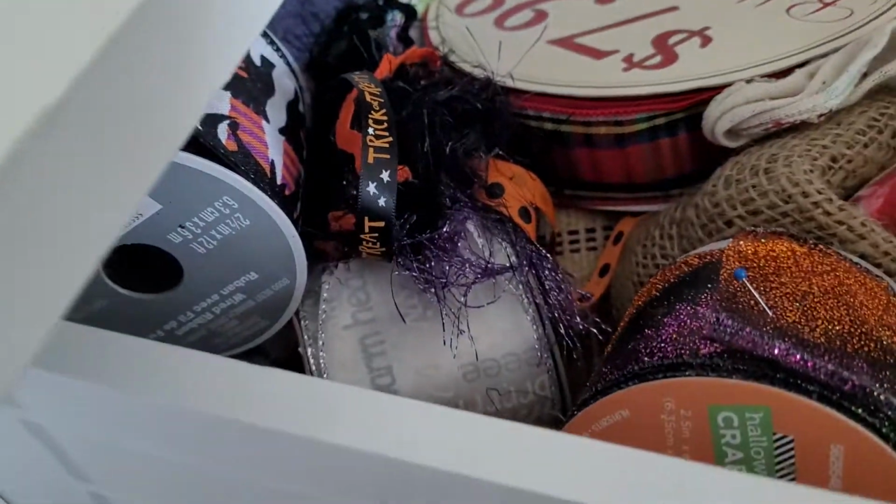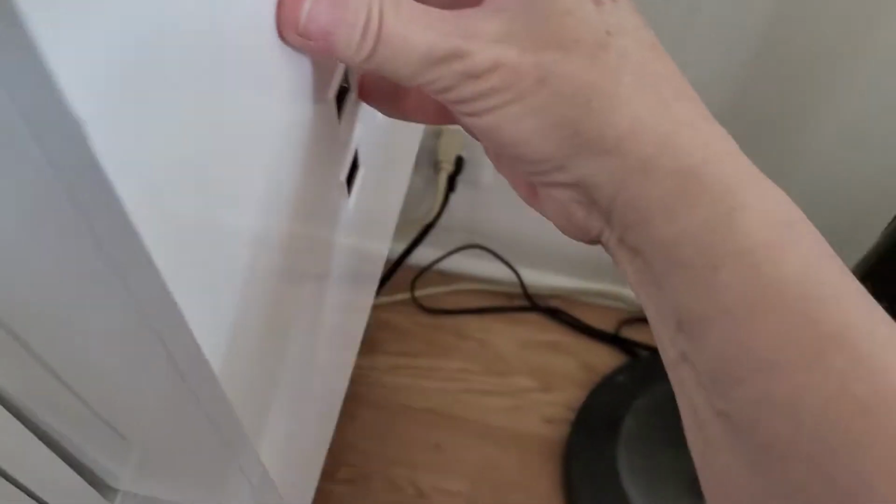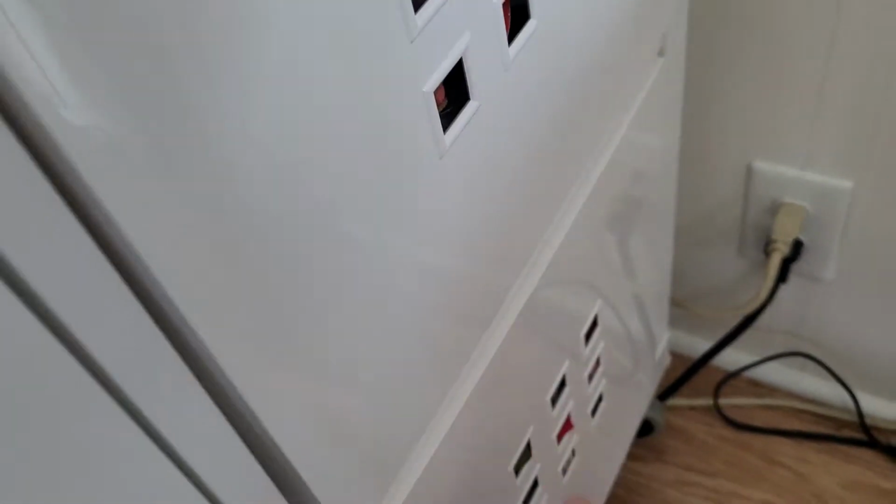This is all holiday trims. Christmas, Halloween, Easter, things like that. So I can use that for trims and in journals. And then this is lots of odds and ends that I can use, like embroidered things, quilt things. I can use them in journals, or I could make them into a quilt, but I'll probably use it in a journal.